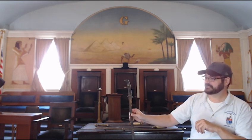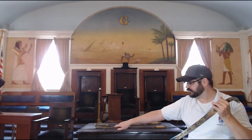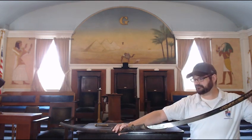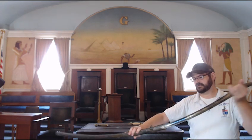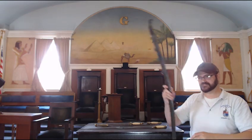And someday, we hope to have more swords donated to us and add to our little collection here that we have at Washington Lodge number 3 in Warren, Rhode Island. Thank you very much, and it's been a pleasure presenting them to you.